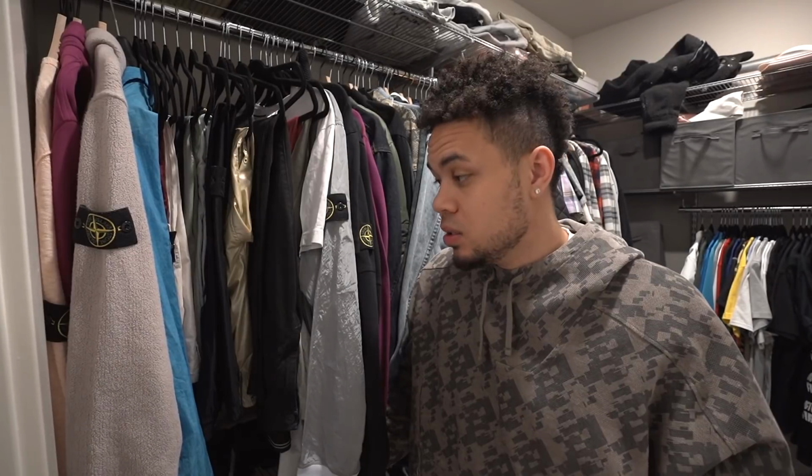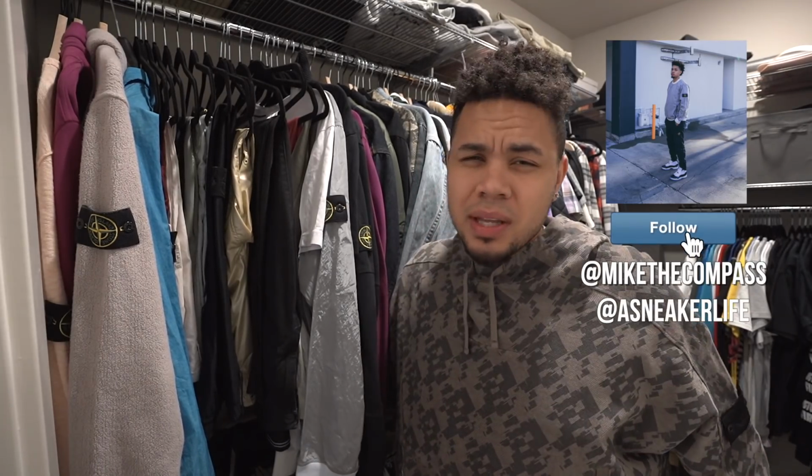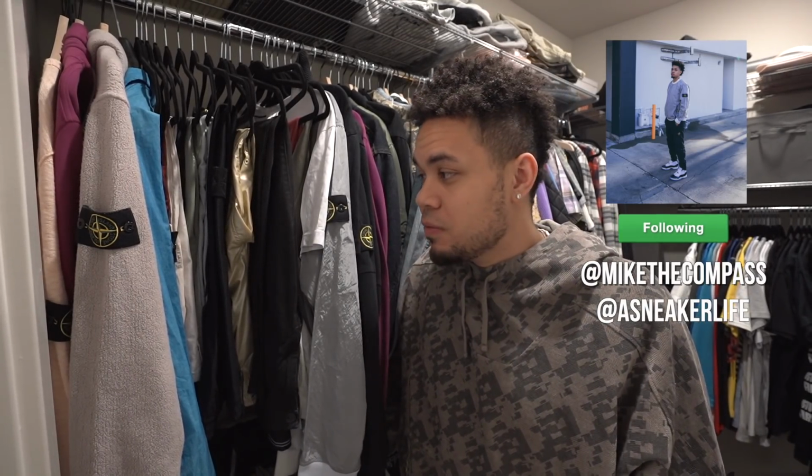And there it is, guys. That is my entire Stone Island collection. I think the only other pieces that I'm really looking out for is maybe just some more denim. I want the jeans with the patch in the back. That's probably one thing that I'll be looking forward to go on sale.